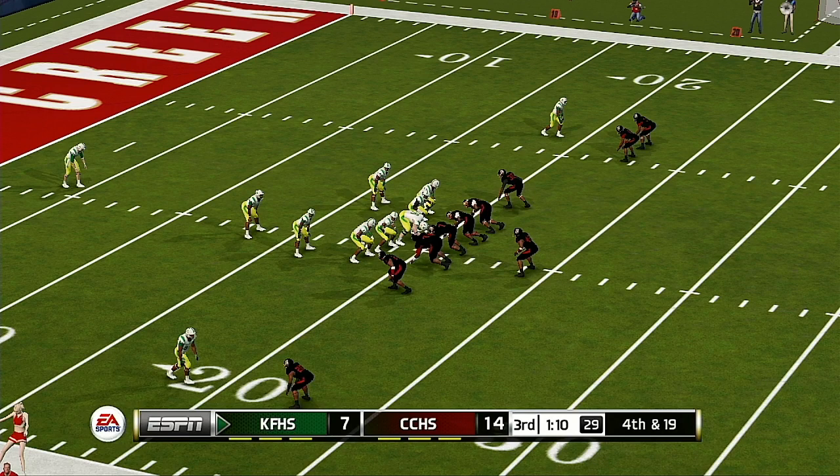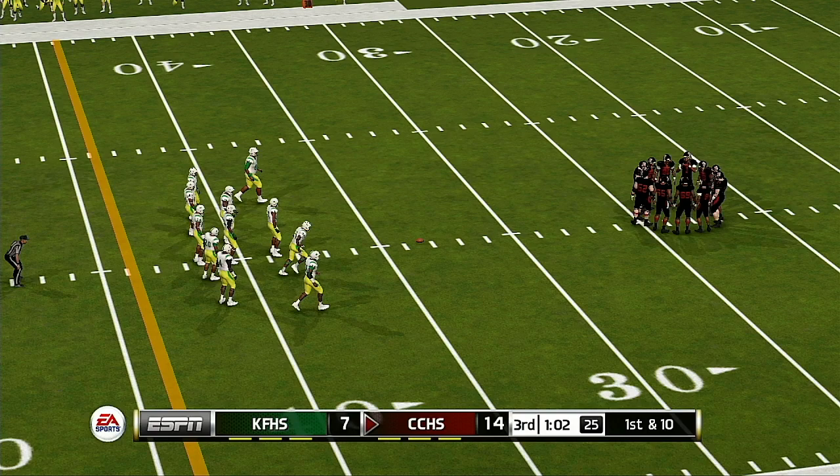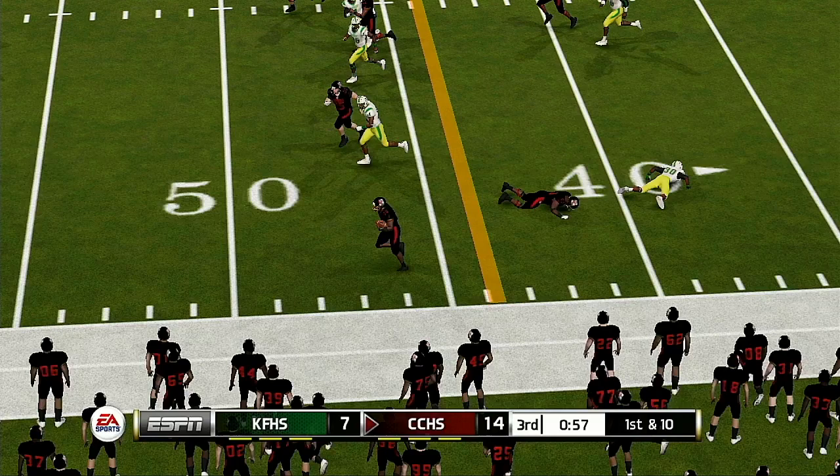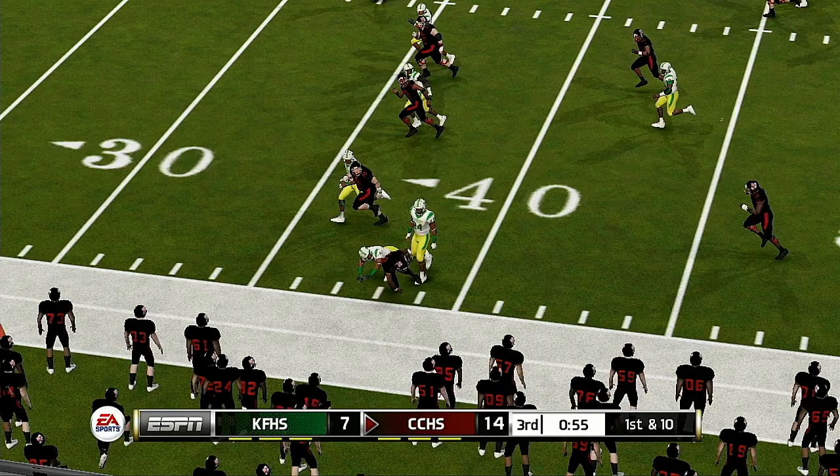He punts it away, and it's a great kick. How about the coverage there? Just a great job there by the punt team to get downfield and make the play on the return man before he could get loose. Their last drive broke down, and they punted. What do they have in store this time out? He's at midfield. He's pushed out of bounds to the 38-yard line.